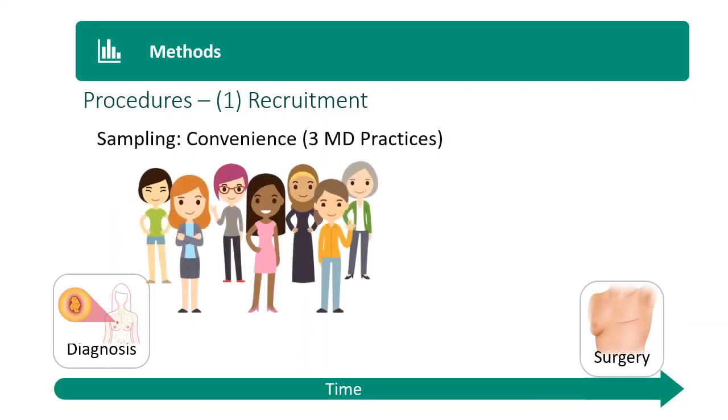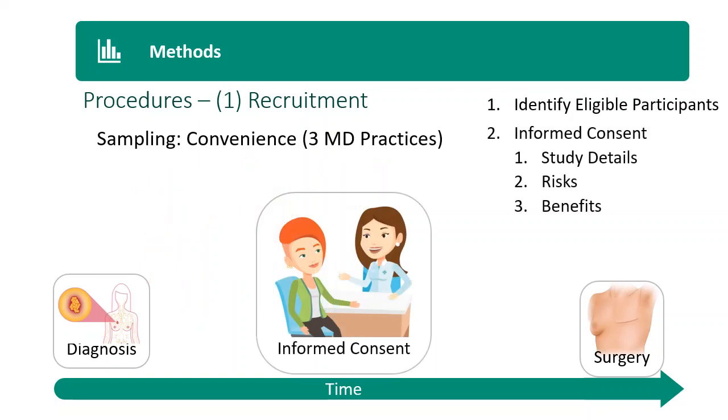Okay, moving on to the procedures, starting with recruitment. So it will be a sampling of convenience, as previously mentioned, from 3 MD practices. The individuals will be deemed eligible by the inclusion and exclusion criteria. Those that are deemed eligible will then go through an informed consent, which will include the study design, study details, risks, and benefits. And you can see that this takes place after the diagnosis, but before the surgery.